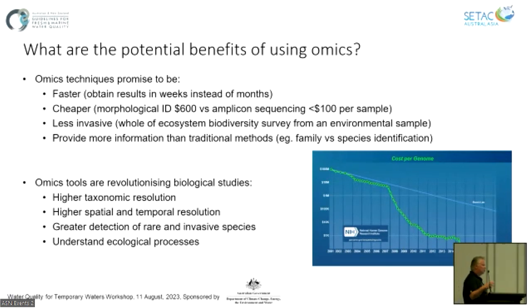If you can sample more, you can do it quicker. You can get higher spatial temporal resolution because you can get more samples. And we can detect some of those rare species, invasive species. Biosecurity is all over this. It's a big part of the future. And it really helps you understand things like ecological function and connectivity, as Anthony Chariton talked about in the actual conference.